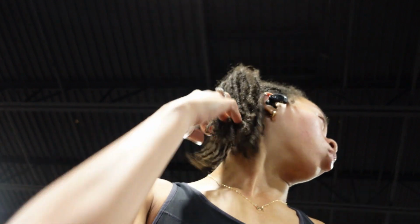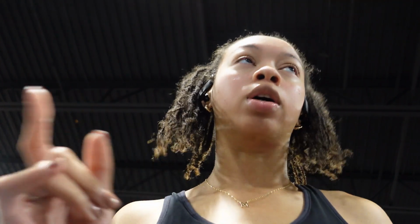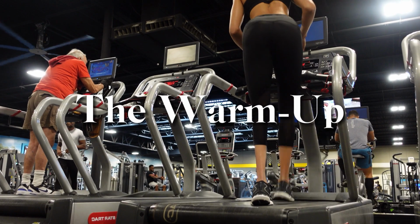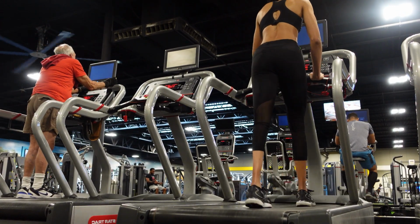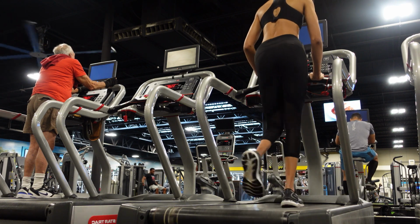Alright guys, we're at the gym, currently on the treadmill. I'll probably go for about 3 to 5 minutes for the warm-up. Just keep it light, and then we're gonna head out into the back to do some warm-up dynamic stretches and stuff like that. Alright guys, so we're hopping right into the warm-up.